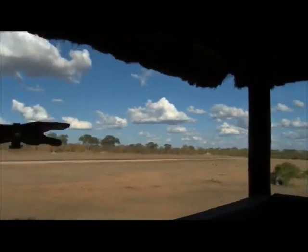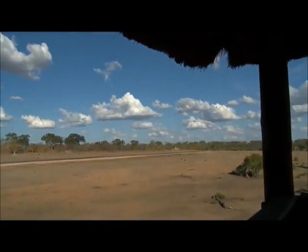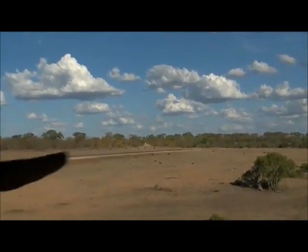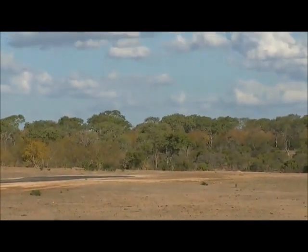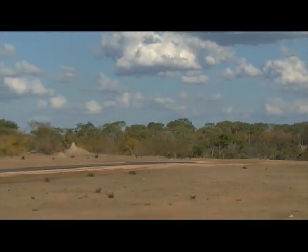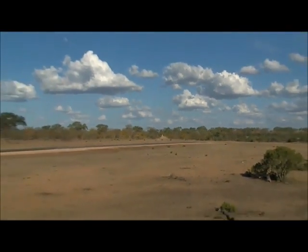There's the one end of the airstrip. Shame, poor old BM's got a difficult job here with that big camera, but there you can see the end of the airstrip out there. And that's where the planes turn around once they've landed. And that's where you usually see us driving around.